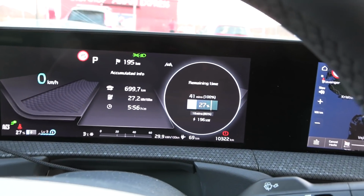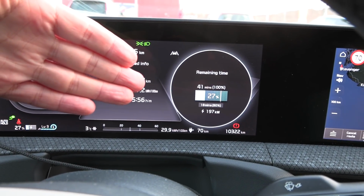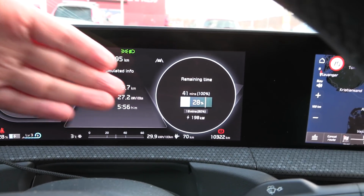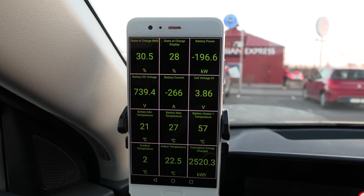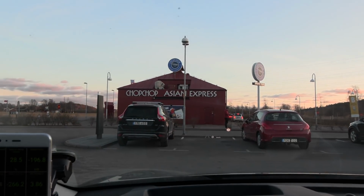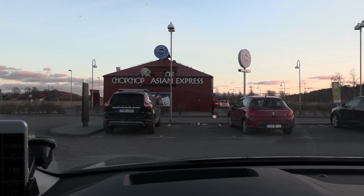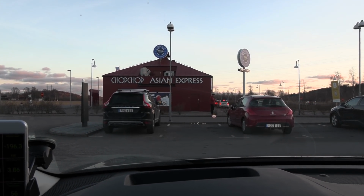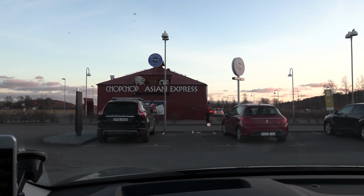Wow, okay. Oh yeah, now we're cooking. Look at that, huh? 198 kilowatt. No, 190. Okay, there you go. 196 kilowatt. So I figured, okay, I need some food. Do I go to Chop Chop or something else? But I simply don't have time for Chop Chop. Chop Chop is not fast enough. We have to chop.